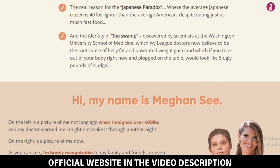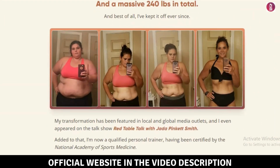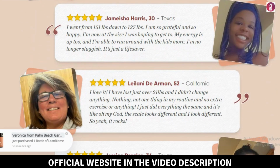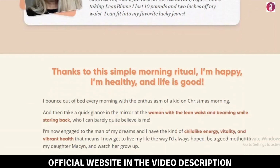LeanBiome is a revolutionary weight loss solution designed to improve gut health with beneficial strains of gut bacteria. These strains work quickly to help you lose weight by balancing the mix of good and bad bacteria in your digestive system. This balance helps reduce cravings and boosts energy levels.